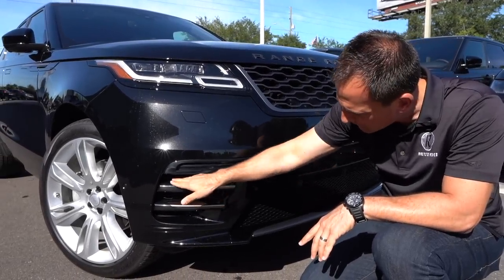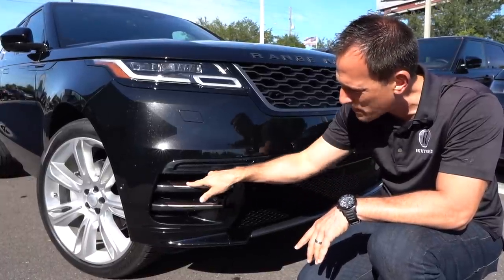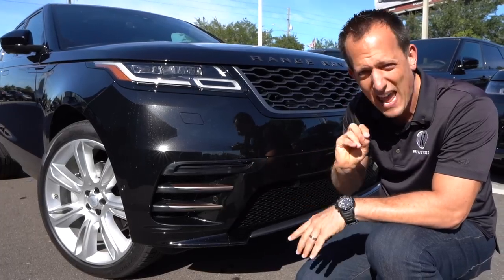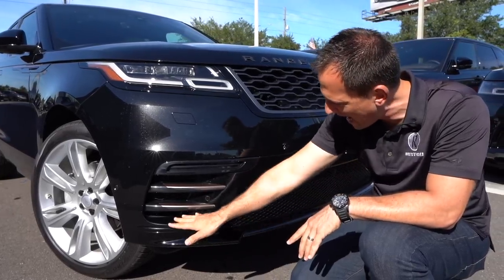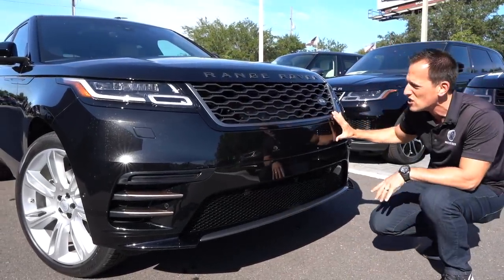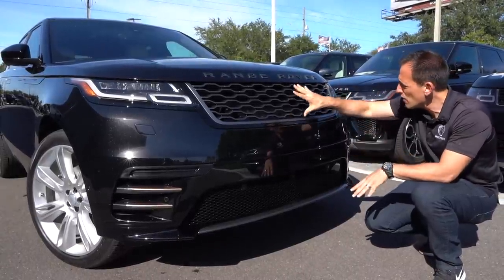There are some fake vents here. Not liking that, but what I am liking is this copper color that's been added. I wish they would have put that a couple more places because it really adds a nice splash of color. Now, as we work across the front, you can see just how massive the front fascia is. The way that the grille is kind of pinched together really fits it well.